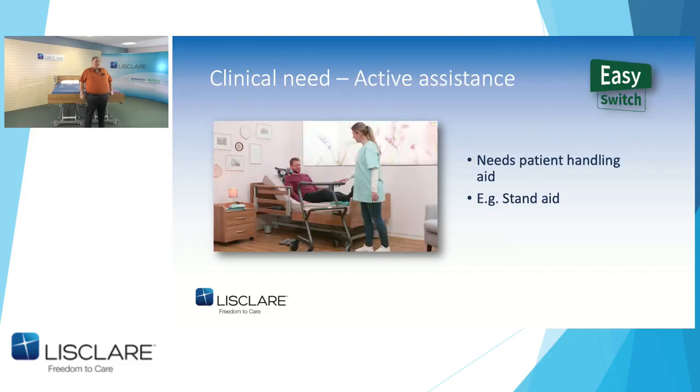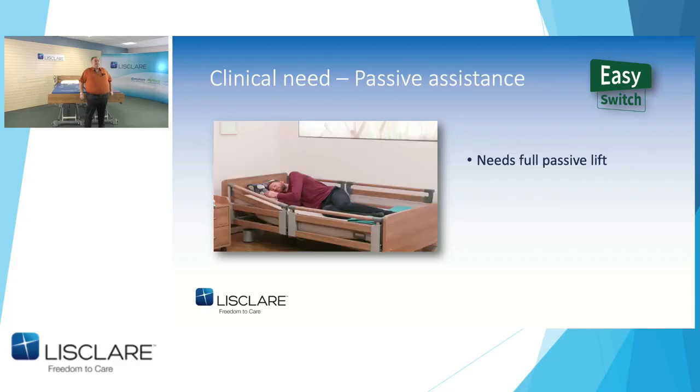The next stage is obviously they might need a walking aid or a standing aid. So you can actually get a half side rail and a wooden panel, or you can choose to have two half side rails where you can leave the other one down, and I'll demonstrate that in a short video later. And obviously you might need full side rails for a passive lift patient who needs hoisted. That's obviously the obvious choice.